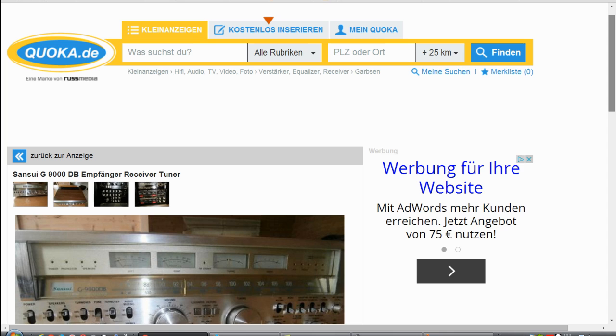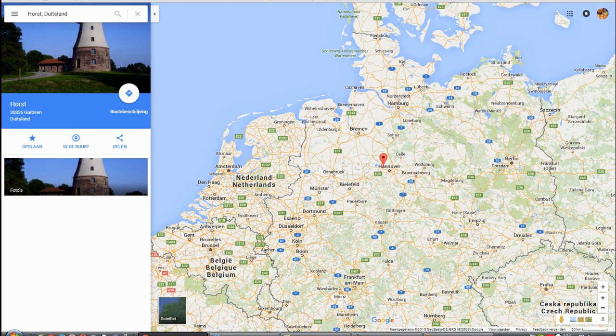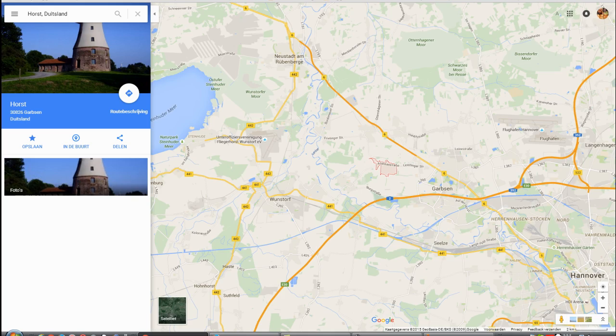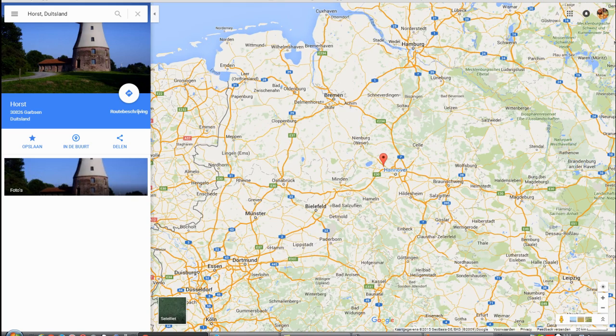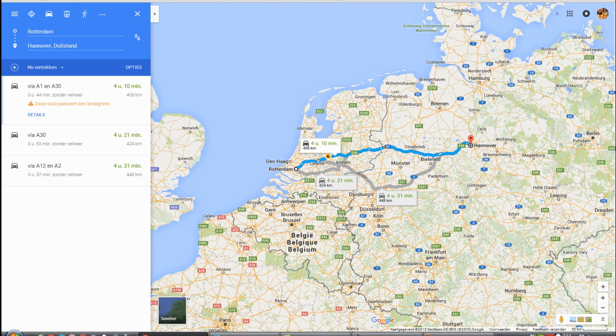850 euro is unbelievable. So what I did, okay, Garbenhorst. I copied that, went to Google Maps and put it in, and I got this map. When I zoomed out, I saw it is near Hanover, and I live here, in Rotterdam. So I entered Rotterdam, Hanover, distance, and I got 3 routes.